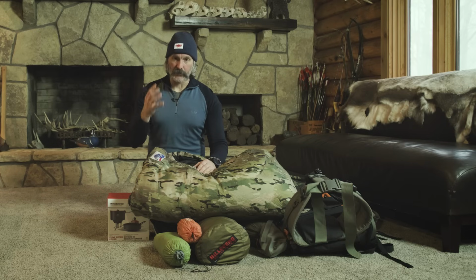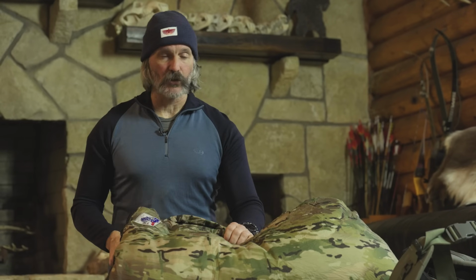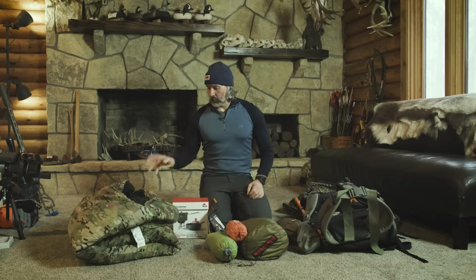It's just that peace of mind of this thing keeping you warm when it's soaked is invaluable. The down, even the hydrophobic down, it goes away in a hurry. I love down sleeping bags, but when I'm in really wet conditions, I'll be using my Wiggies from here on out.